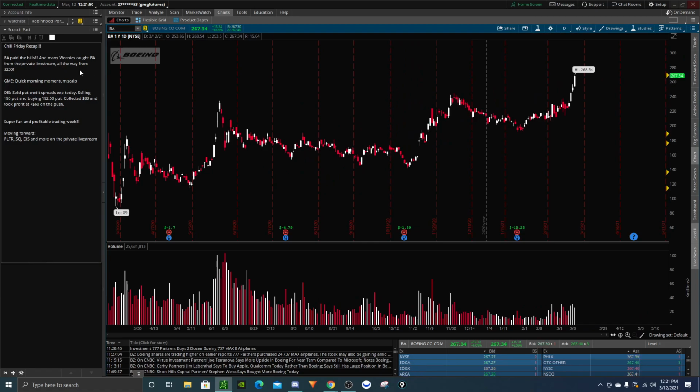A lot of weenies caught Boeing from the private live stream. They caught it from the free live streams. So we were all over Boeing. We talked about the bull flags. We talked about how we're rounding up, getting ready to pop vertically. And so we are totally ready for Boeing.